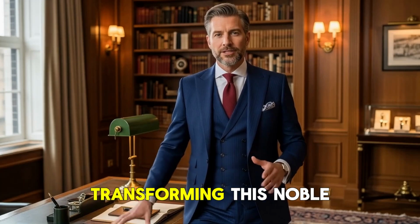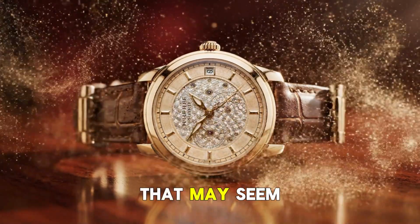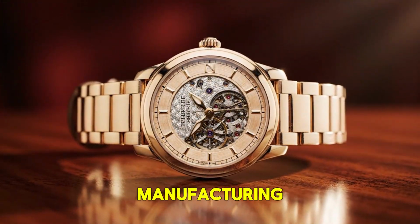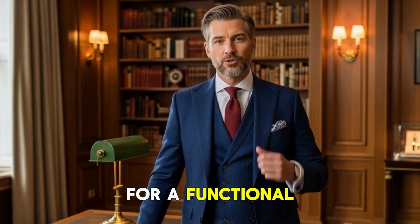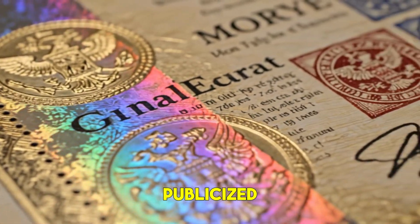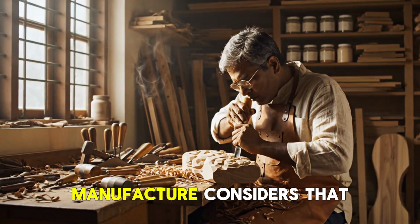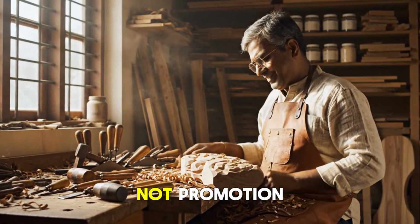The process of transforming this noble metal into a watch case involves stages that may seem excessive to those accustomed to the speed of contemporary manufacturing. Yet each of these stages exists for a functional reason, not a decorative one. What happens inside these workshops is not widely publicized, not through commercial secrecy, but because the manufacturer considers that true value lies in execution, not promotion.